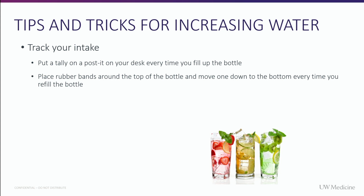Track your intake, so you know where you're at. You could just put something simple like a Post-it right next to your workspace and tally every time you refill your water bottle or your glass. I had somebody who would put rubber bands on their bottle if they needed to get through 4 bottles in a day. They might put 4 rubber bands at the top of their water bottle, and every time they finished one, move one rubber band down to the bottom so you can see how many you've gotten through over the course of the day. Or if you're using a calorie tracker, a lot of those will track it for you too.